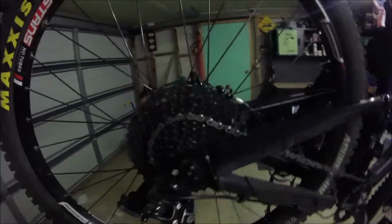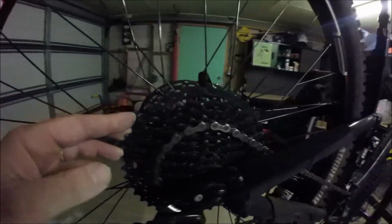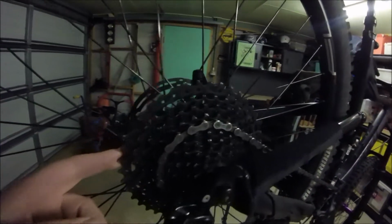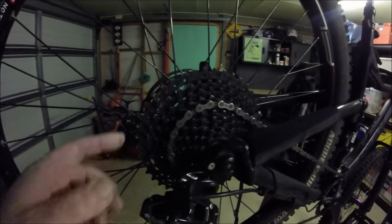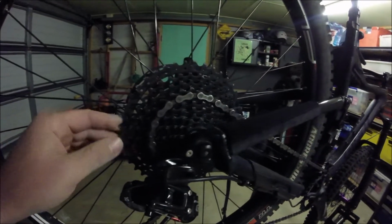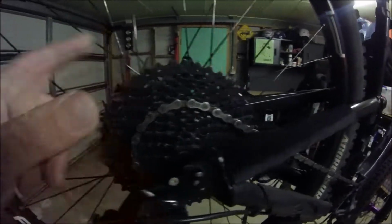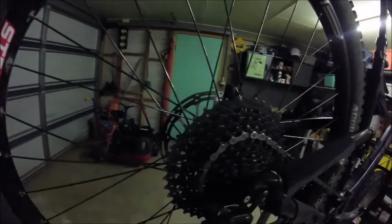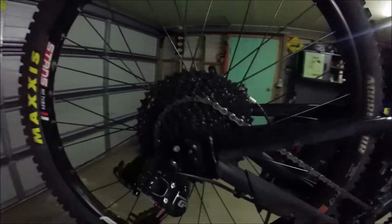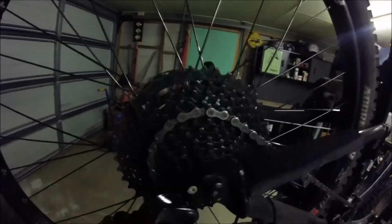So coming up to the cassette, this is an 11 by 42, and this is a Sunrace cassette. I've had this for about 4 or 5 months now. I really like it, and I flog the hell out of this 42 tooth ring. It's just easy for climbing, especially when you've done a few runs. If you go down, you've got to go up again to do another one.